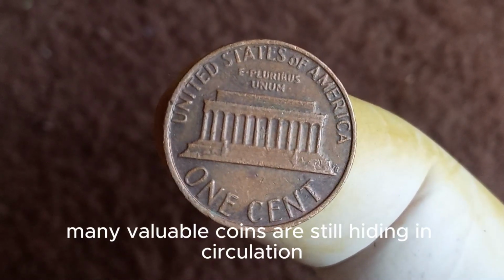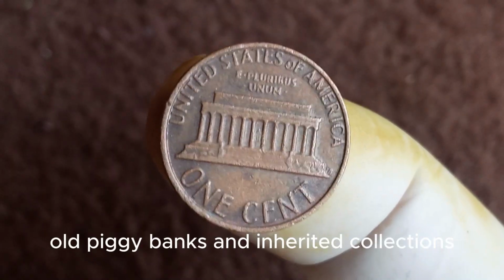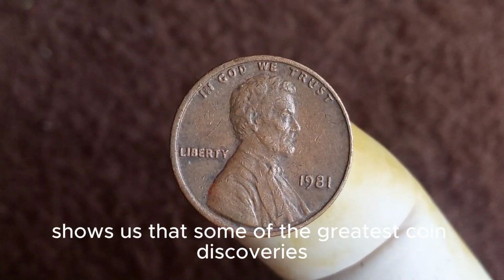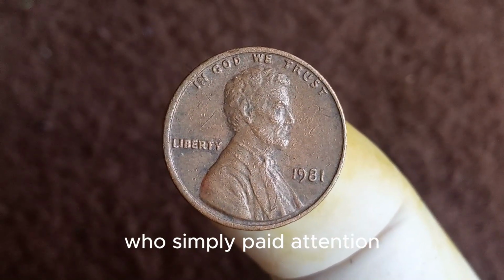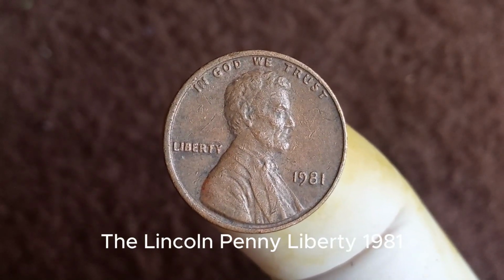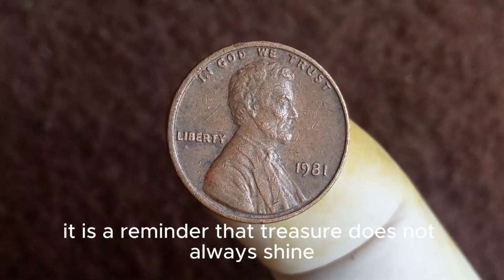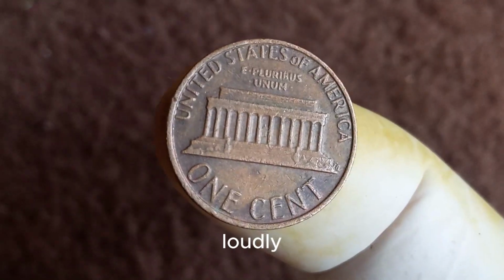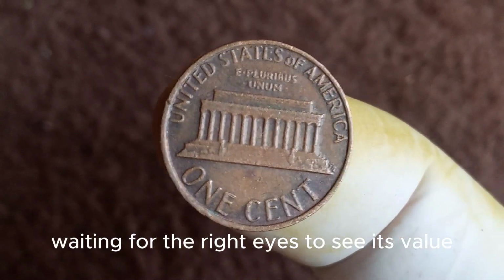Many valuable coins are still hiding in circulation, forgotten drawers, old piggy banks, and inherited collections. History shows us that some of the greatest coin discoveries were made by ordinary people who simply paid attention. The Lincoln Penny Liberty 1981 is more than pocket change. It is a reminder that treasure does not always shine loudly. Sometimes it hides quietly, waiting for the right eyes to see its value.